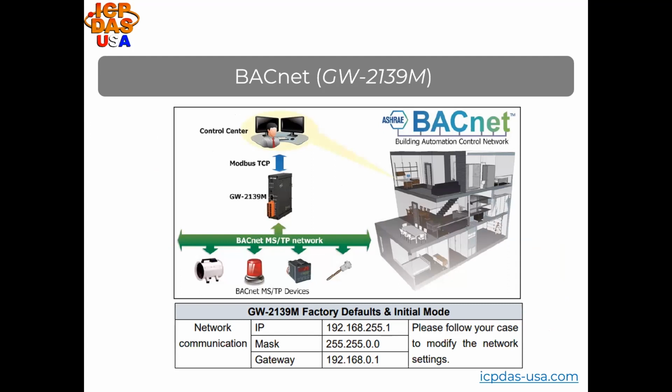GW-2492M and GW-2493M bring BACnet client devices onto Modbus RTU networks.